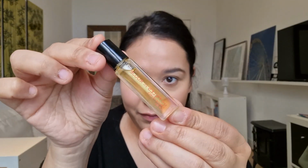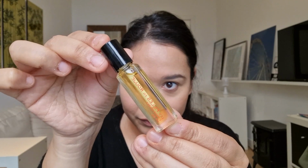I'm gonna use this lip oil by Luffy and Rouge. Now I really wanted this lip oil because one, I'm a lip oil junkie, and this one actually has the smell of those Madeleine cookies. Oh, they smell so good. Tried this lip oil a few times and honestly, I don't really like it. I wish I loved it. And I actually expected to love it.